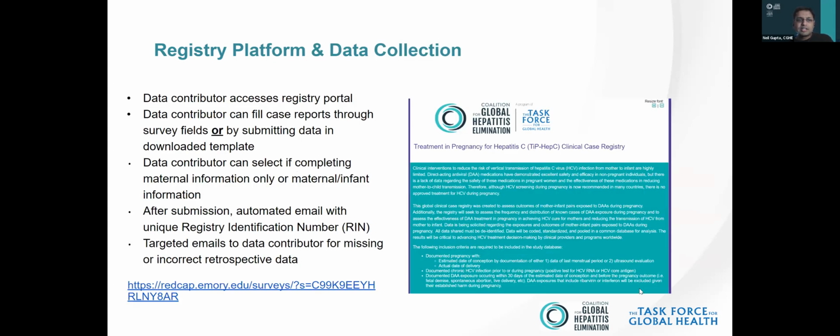So just to give you a sense of the registry itself, the registry is linked here, and we'll provide you with a QR code in just a few slides. We'll also drop the link in the chat here. For those of you who have not visited the platform, there's an easy question and answer type format there, and really some background information on what the registry is and what it's trying to accomplish.